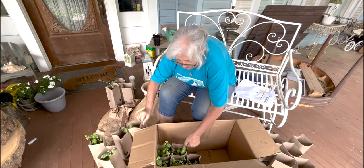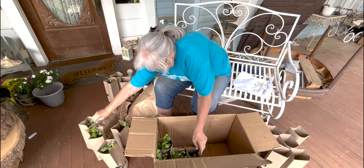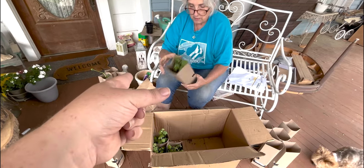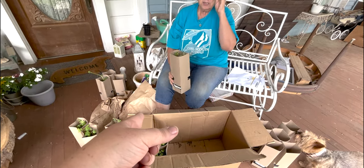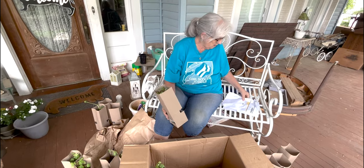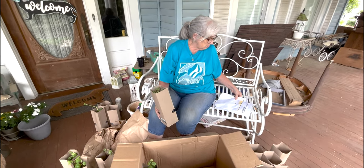These are more chrysanthemums. Are they all the same type of mums? These are all the same kind of mums. Yeah, they were all on special. I know the daylilies were 10 plants for $20. So I got 20 plants.